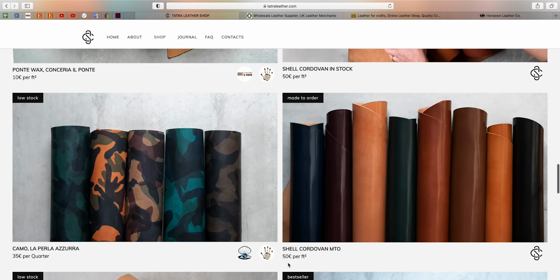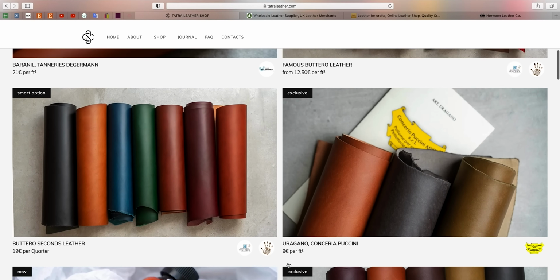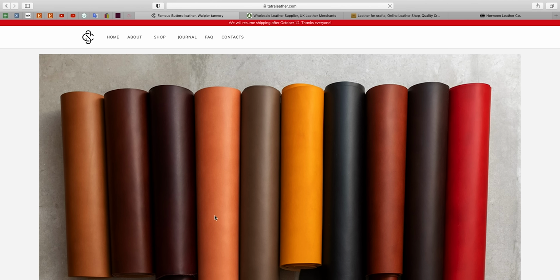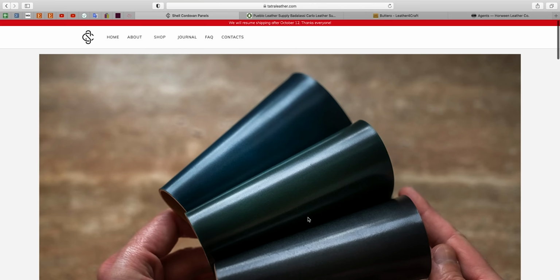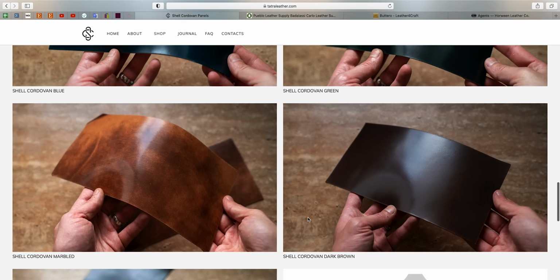It's a great place to order if you are a beginner at leather crafting and want to find which leather works best for you, as Max offers many leather articles in small size panels, and you don't need to buy a whole height to try it. You can even buy small panels of Italian shell cordovan here to try. So from here I'm getting my butter leather.